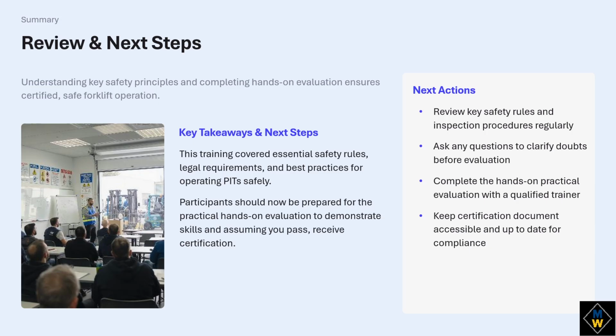5. Daily pre-use inspection. Required every shift before operating. Check tires, forks, mast, brakes, steering, horn, lights, safety devices, and fluid/battery. Document findings. If a defect is found, tag it out and report it.